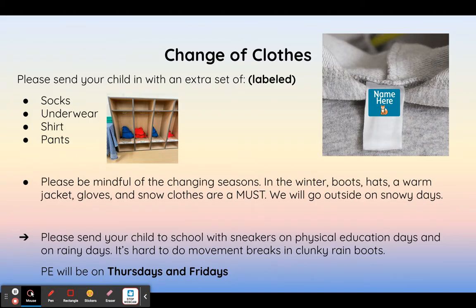And what we really do is just put all that extra stuff right into the bag. We'll put the masks in there too. And this way, when your child needs to change, maybe they've spilled milk on themselves at lunch, maybe it got a little wet at recess, maybe they've had a bathroom accident, the clothes will be right in there for your child to grab a new set of.